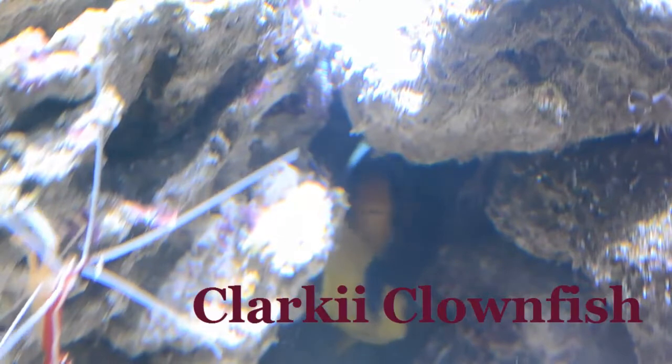My next fish and my favorite fish is the cloggy clownfish. I have always loved clownfish, but I wanted something different, so I went ahead and bought a cloggy clownfish together with my sea bear anemone. As you can see here, the bicolor angelfish and the clownfish are just best friends. They really love each other and they're really peaceful.